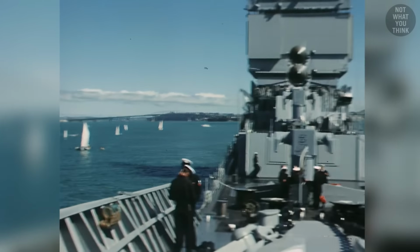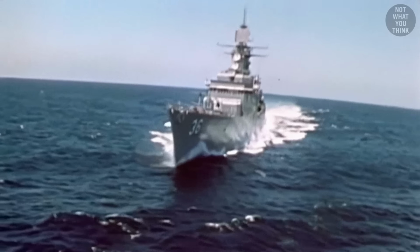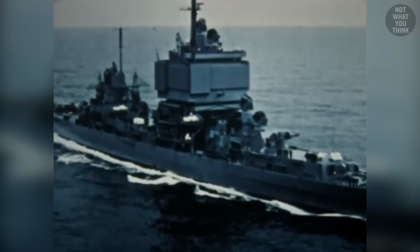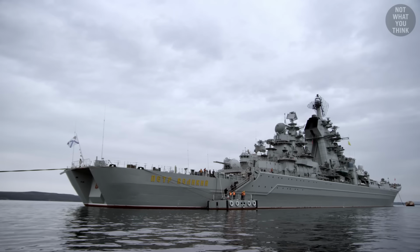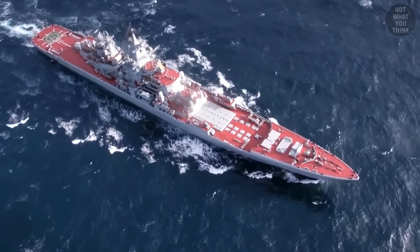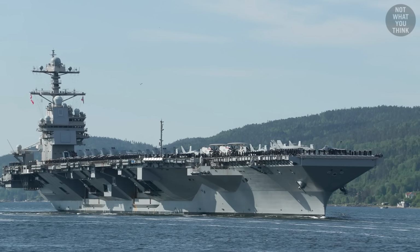In fact, Americans used to operate 9 nuclear cruisers, but they were all decommissioned in the 1990s due to high maintenance costs. Even then, the largest American nuclear cruiser, USS Long Beach, was roughly half the size of Kirov-class cruisers, which is why Pyotr Veliki, the only active ship in this class, is the closest thing to a modern-day nuclear battleship, making her the largest nuclear-powered warship in the world, after aircraft carriers, of course.